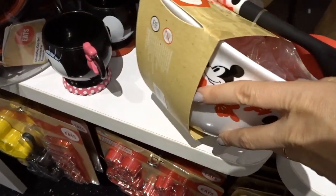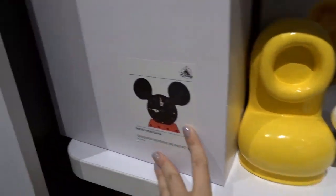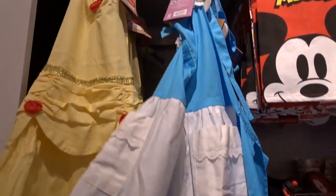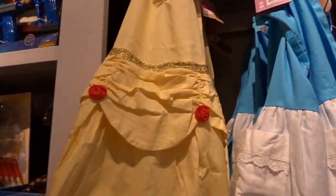mixing bowls, and what were these things? There's a clock in there, but they don't have one out for display, but I think these are bookends. Yeah. And here is an apron that I would like. It's a Belle apron. This is $30, and then they have a little kid size one.